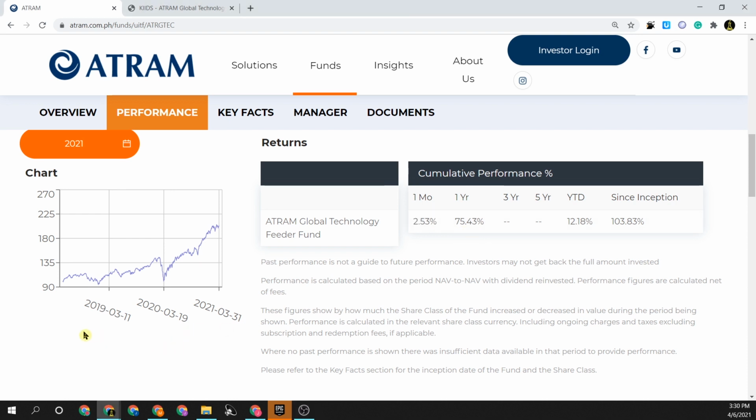So for several years, the general global stock market was a bullish market, but if you check out the graph, after the COVID crash, sometime between March and April 2020, that's why there's a dip here. As you can see, the tech stocks have been soaring.